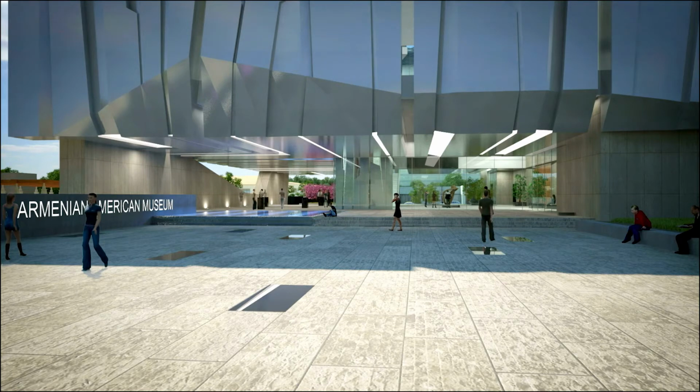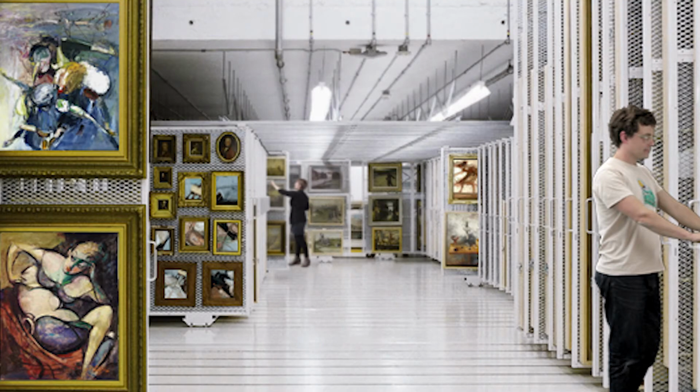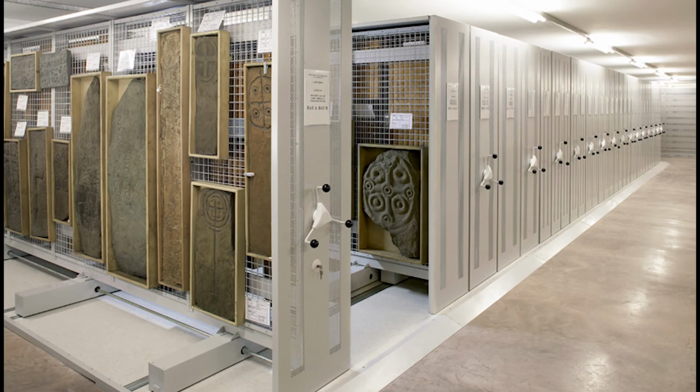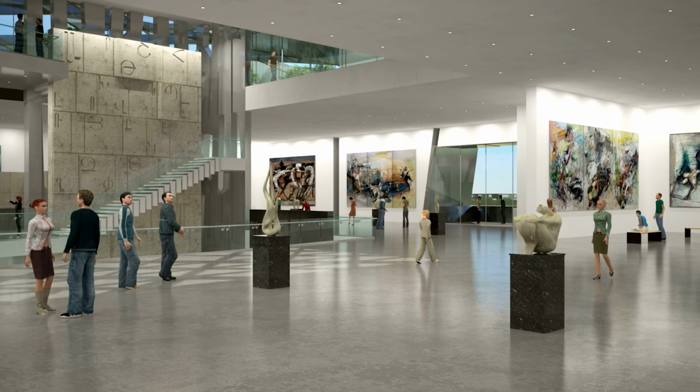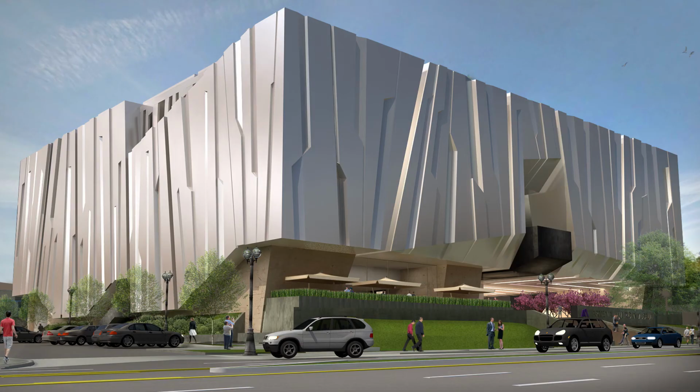The Armenian American Museum is a developing project in Glendale, California. When completed, it will serve as a cultural campus that enriches the community, educates the public on the Armenian American story, and empowers individuals to embrace cultural diversity and speak out against prejudice.